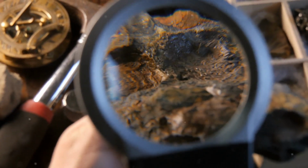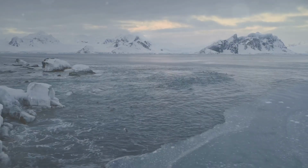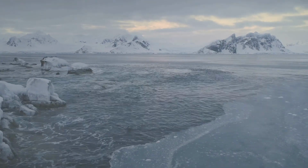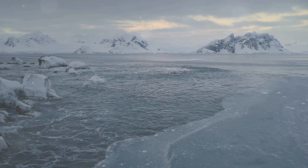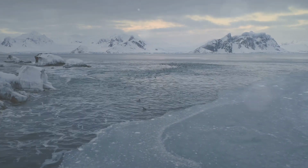One of the most remarkable finds was the fossilized remains of Cryolophosaurus, a large carnivorous dinosaur that lived during the early Jurassic period. This discovery, made in the Transantarctic Mountains, provided further evidence that dinosaurs were not confined to warmer climates, but had a global distribution.